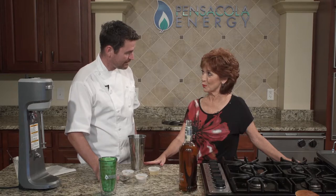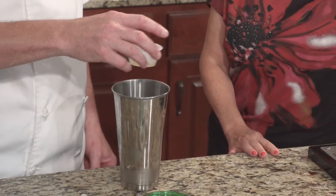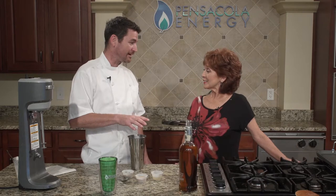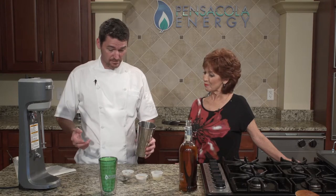Tell everyone the name of this one. Key Lime Milkshake. Key Lime, and it's received a special honor. It has. We're voted the number one milkshake in Florida by SpoonUniversity.com. So it's pretty neat stuff. So real simple. That's all it is.